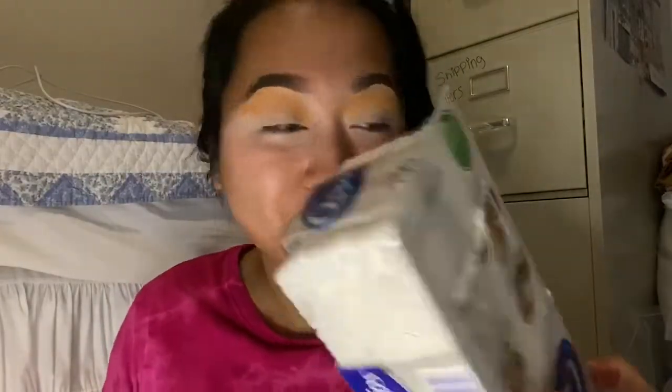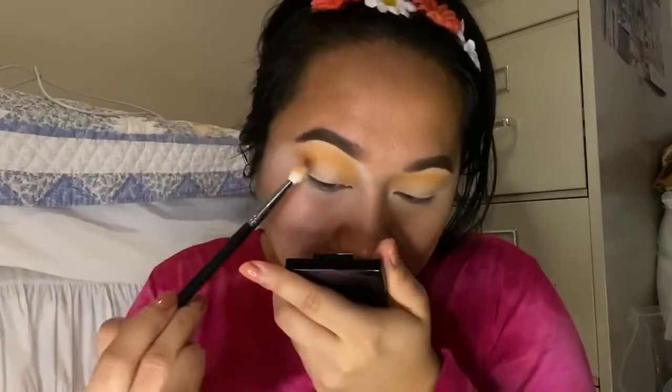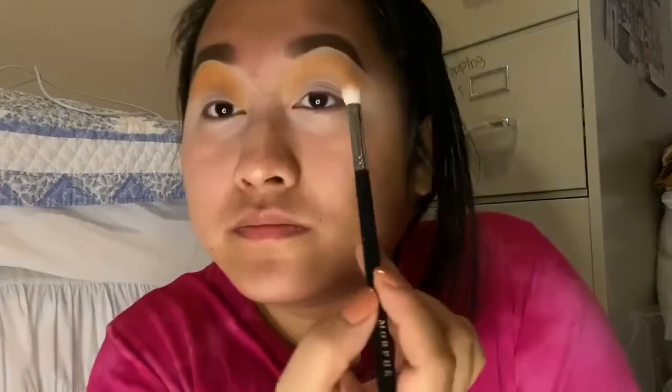I usually bought Q-tips because I heard this trick: when you use Q-tips over the concealer and you do another attachment, it makes it nice and precise. A clean cut crease or halo look, whatever it may be. So I'm not really gonna do that now because I'm just not feeling it right now. Do the same thing here.